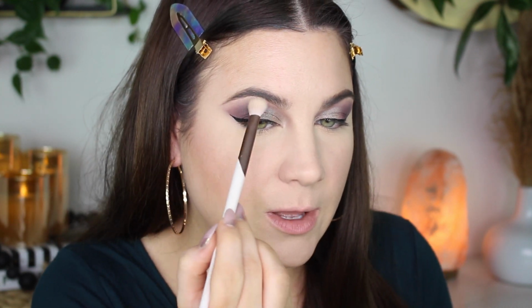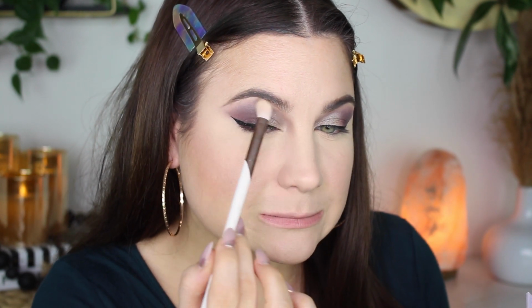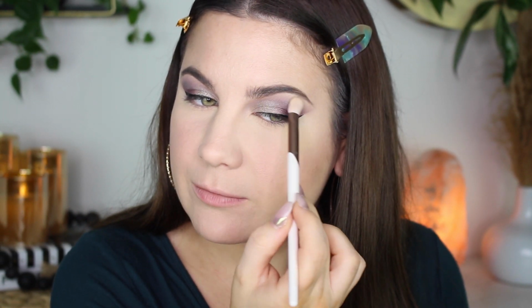Alright guys, I think we made it work. I actually really like the way my eyeshadow looks right now. I'm taking the lightest shade in the palette right here. This is called Delicate. And I'm just going to blend out the edges a little bit. See if that helps. No, not really. We tried our best.